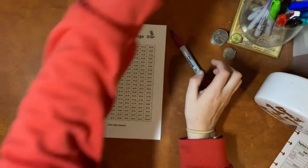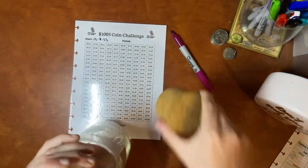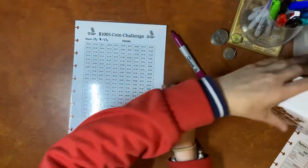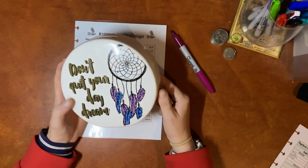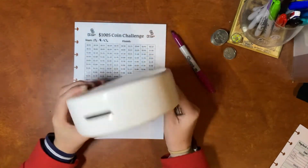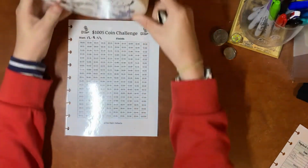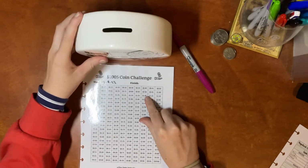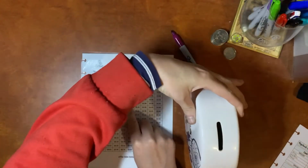I'm not gonna use this until this one is full. I got this one today at the op shop for $2. It's got a little crack in it though, so I've got to be careful. It says, don't quit your daydream. So, I wonder if you can see that. Yep. I might just put that to the side there.